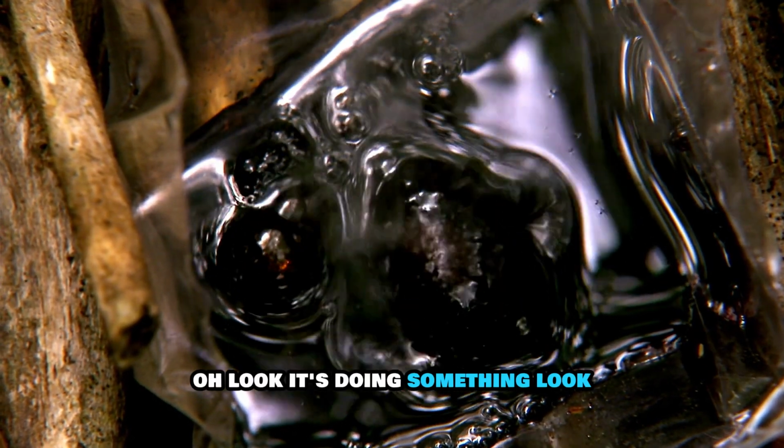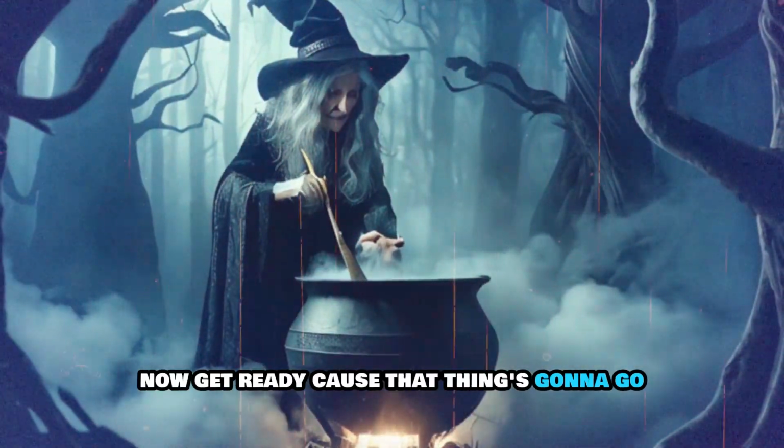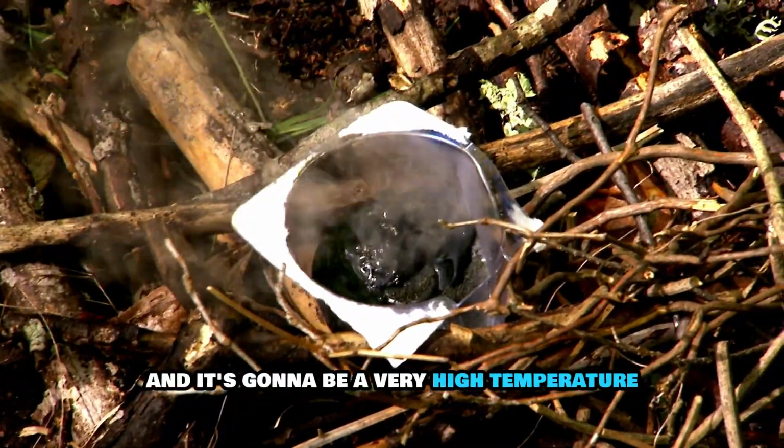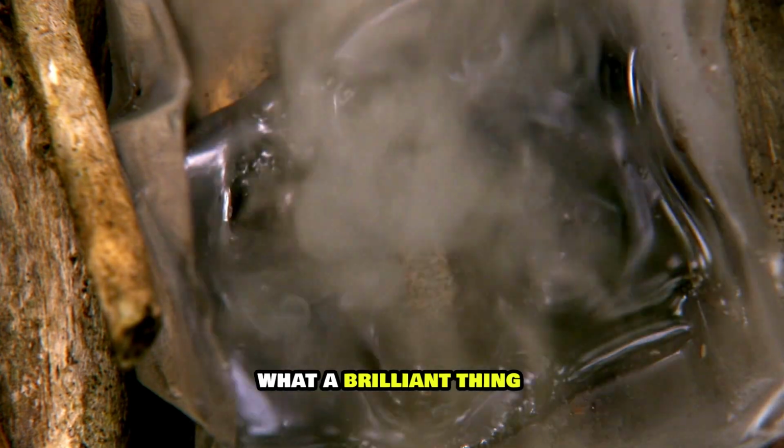Oh, look, it's doing something. Look, there, look, you look. Go. Wow, look at it. Yes, science. It's bubbling like a witch's broth. Now get ready, because that thing's going to go, and it's going to be a very high temperature. How amazing. Very quickly. What a brilliant thing.